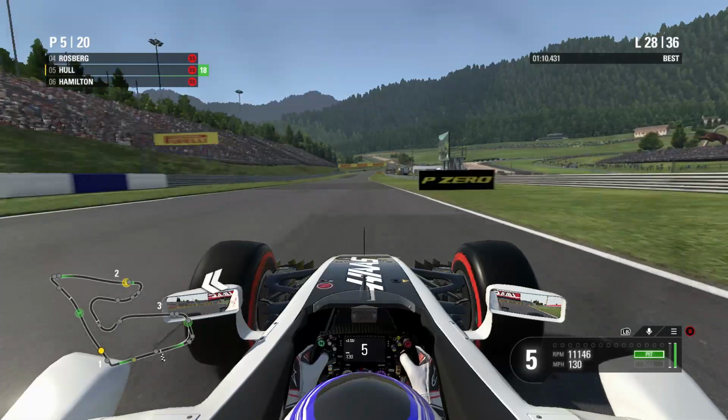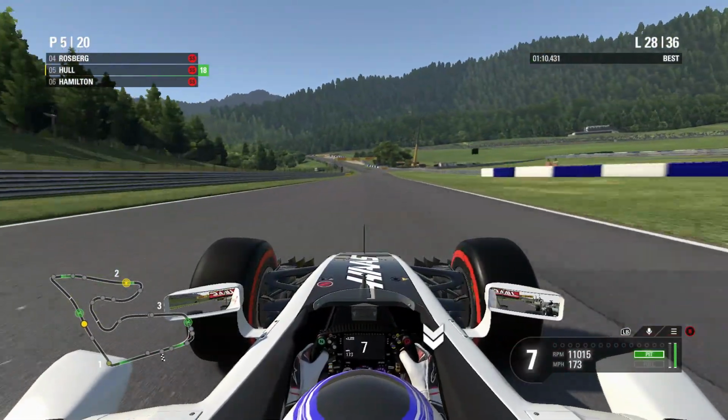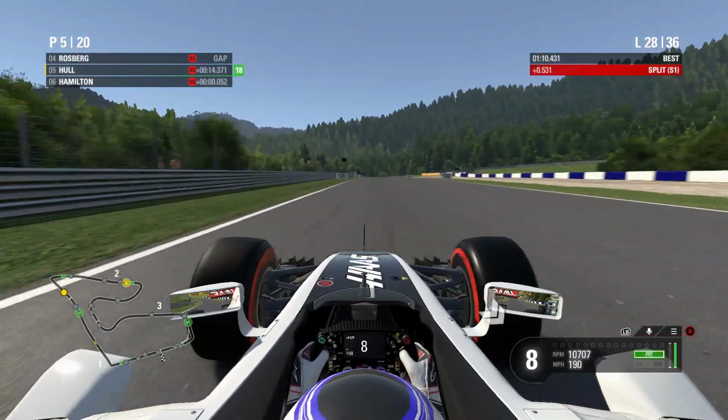He did go wide though at the exit of turn 1, and we're going to take the opportunity. We need to show that we are willing to fight. If we just roll over, what big team wants a guy that's just going to roll over and move out of the way?